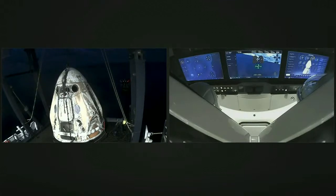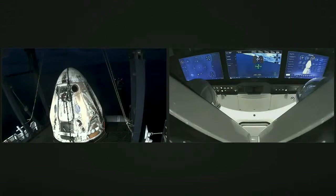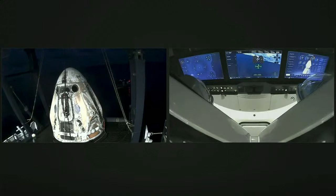So while Dragon's top hatch houses the cupola, the astronauts will egress from Dragon's side hatch. That's what you see in the center of your screen, pending capsule orientation from the water. Before opening the hatch, the spacecraft has to equalize the cabin pressure with the outside environment. Once the hatch is open, that will be Jared, Haley, Cyan, and Chris's first breath of fresh Earth air since boarding Falcon 9 at the start of their mission on September 15th.